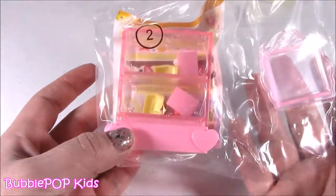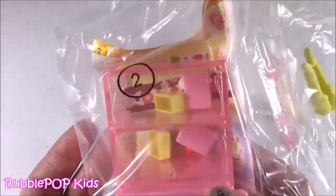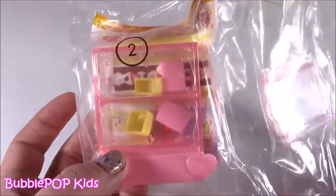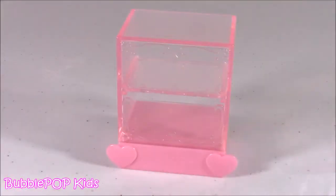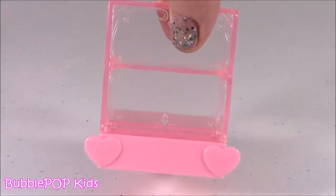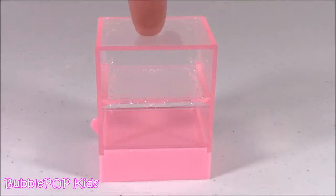And here is what was in there. It kind of almost looks like a Barbie accessory, like a bakery stand. Let's put this baby together. Final blind box. And here it is, the little bakery counter, or bakery shelf, whatever you want to call it. Super cute, it's pink. Oh, I love those little hearts on there. And we are gonna fill it with some yummy cakes and pies.